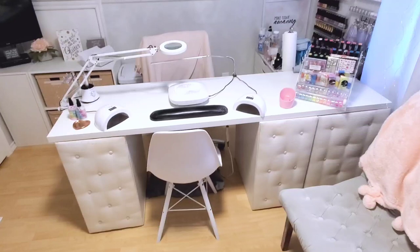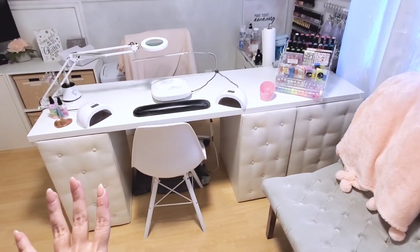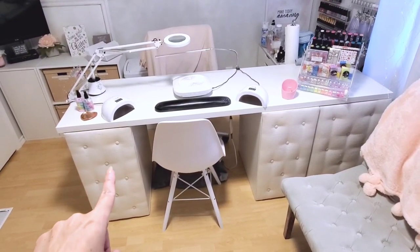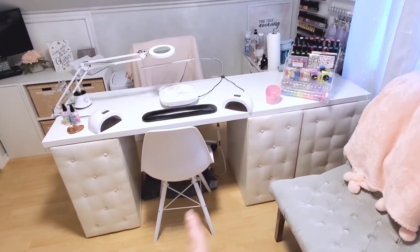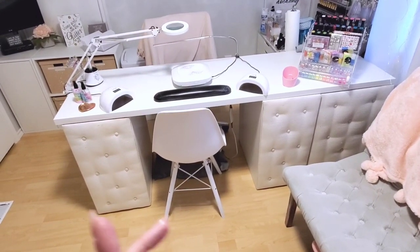All right, guys, so let's finally talk about the actual desk and what I'm using. I am using IKEA stuff. Again, this is an Alex drawer, this is an Alex drawer, and this is a Linmon tabletop. I believe it's the longest one you can get. I think it's 6 feet, perhaps. I can't remember, but it's pretty long.